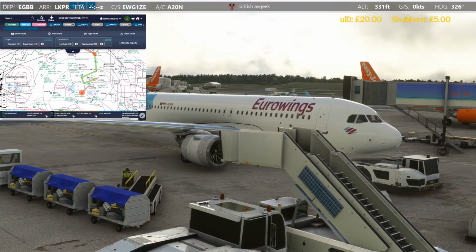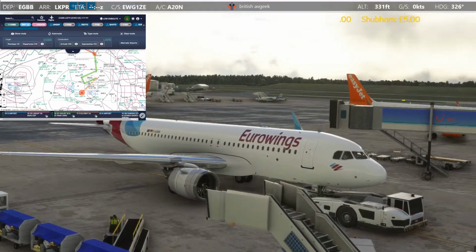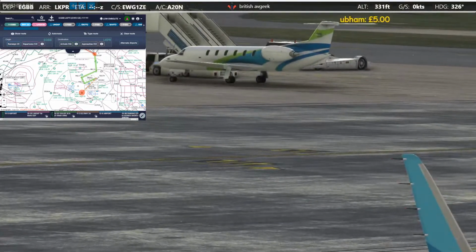We're in the queue for departure now. Is that Chris over there? Just on the little CJ4.